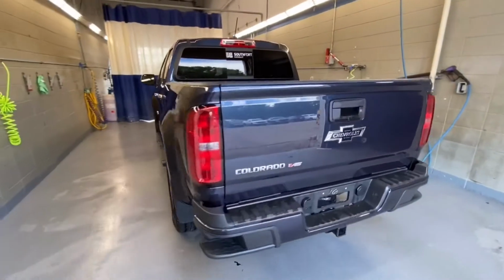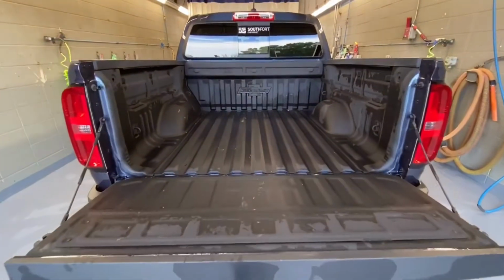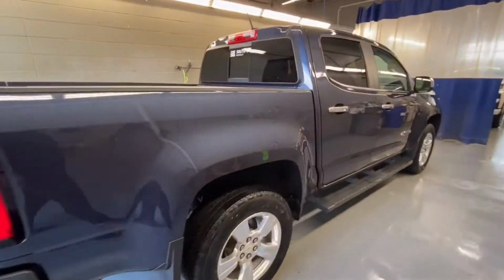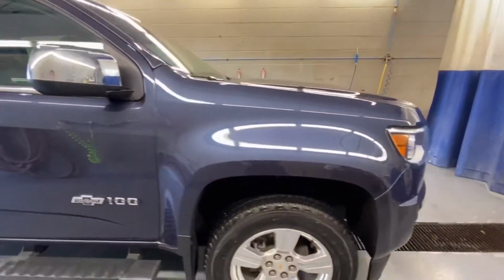Again, the heritage badge in the back, body colored bumper, box step, and you've also got the Centennial Edition heritage badge box liner. It's got aluminum wheels, fog lights.